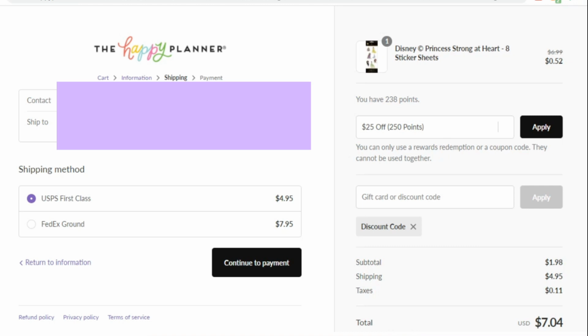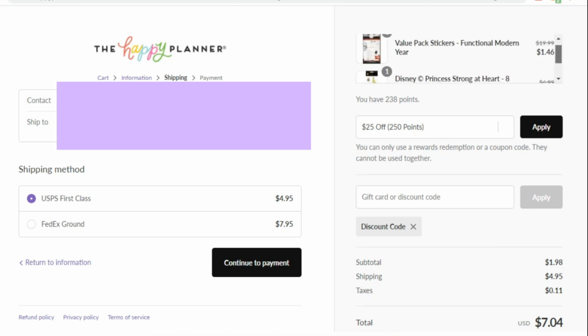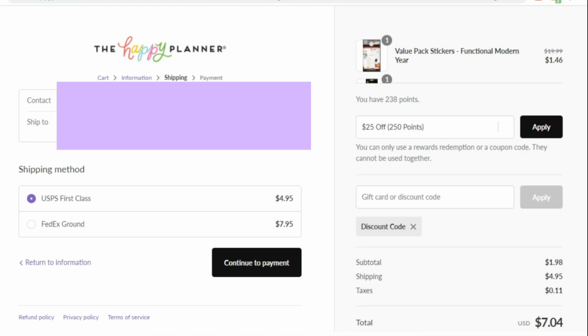So this is kind of what I did on release day. I did this with a few items so I could get them a little bit cheaper, because really that's less than 50% off. That's a pretty heavy discount, only paying $7. And that would just be for one sticker book. Even 60% off, I think, is $7.99. So I think that's a really, really good deal there.